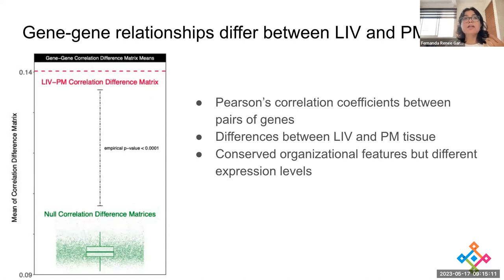And with this, they compared this correlation difference matrix to multiple null correlation difference matrices as controls. With this comparison, they discovered that the gene relationships through the transcriptome differ between the living samples and the PM samples. But some values of this matrix were close to zero, meaning that maybe some organizational features of the transcriptome are conserved between the living and the PM tissue.